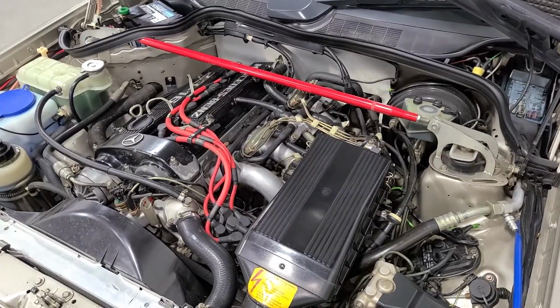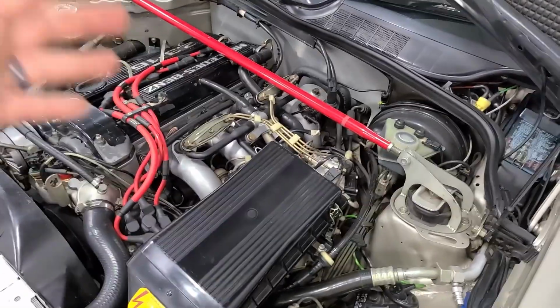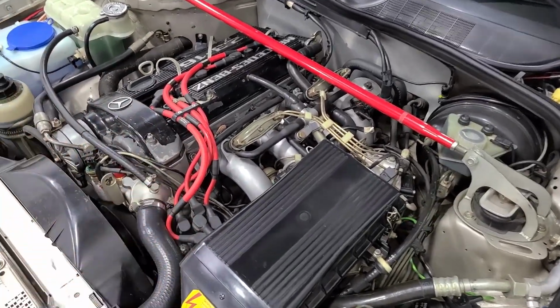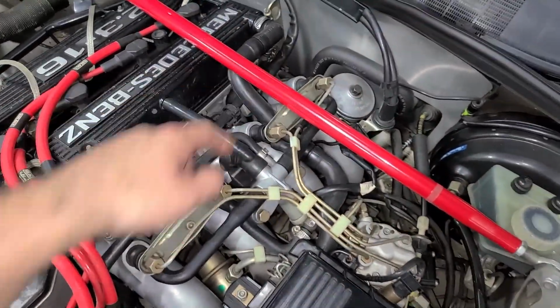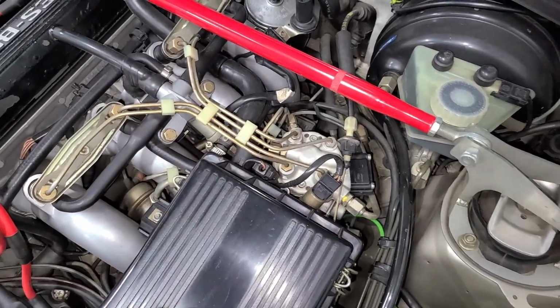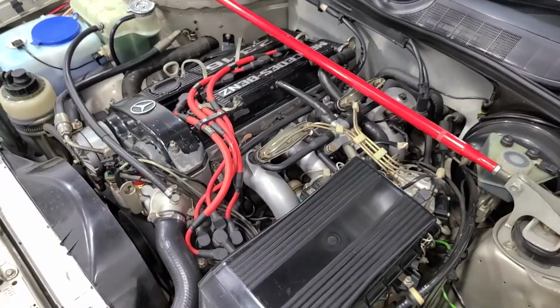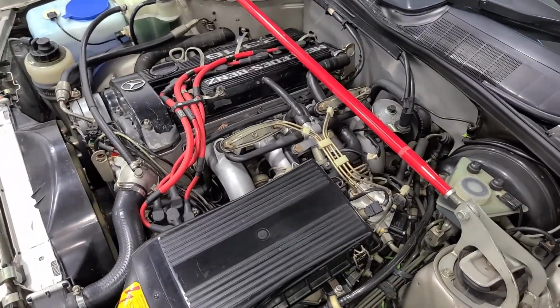So if you guys saw the video Mark and I made on the 500 SEL AMG, you know all about the CIS mechanical fuel injection system. This has it as well. So these are the injectors. As you can see, no electrical connectors, and it has a fuel distributor right here. This one is in excellent working condition. This engine runs perfectly.